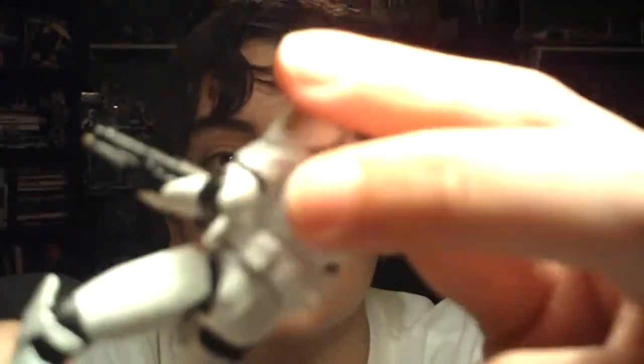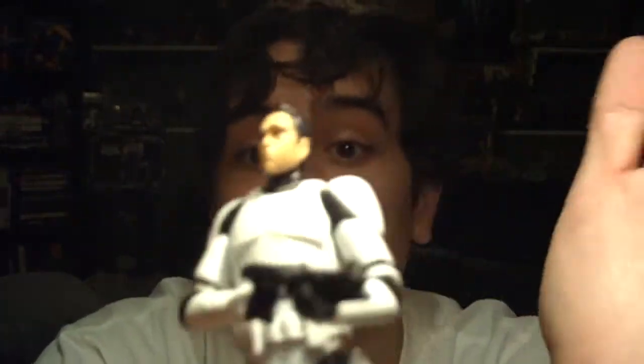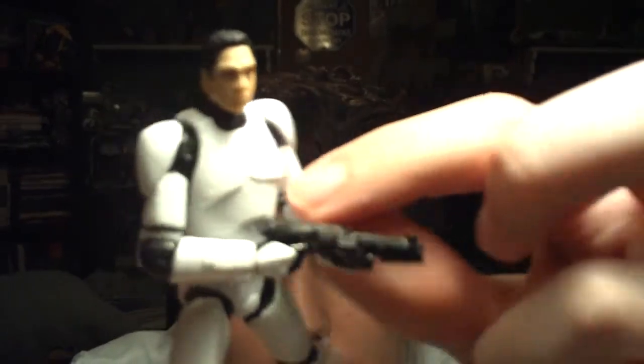So this really nice kind of ball, not really waist, but right below the chest. I don't really know. I haven't taken an anatomy class yet, so anyway. He has this nice ball joint right there, so you can get him into more dynamic poses.